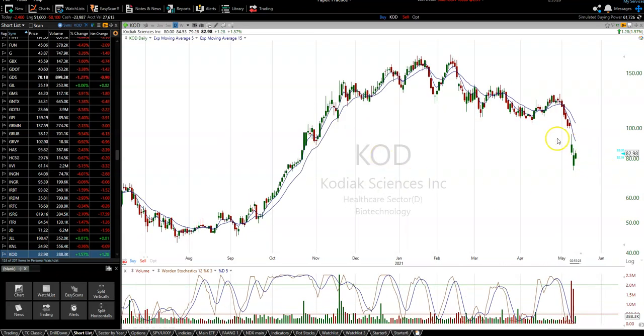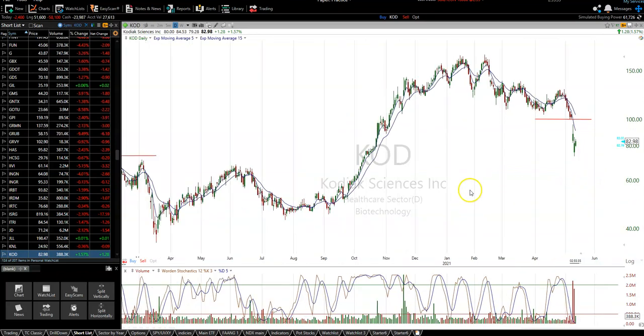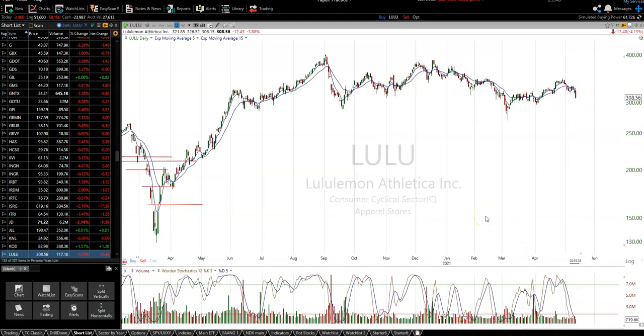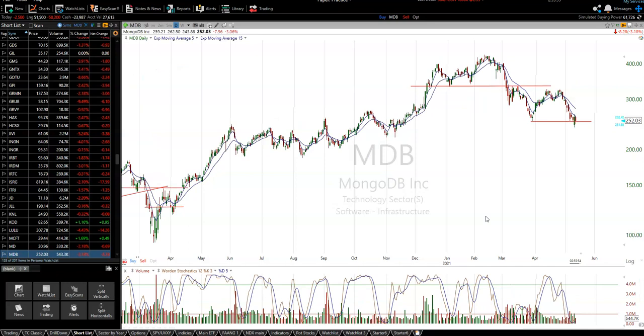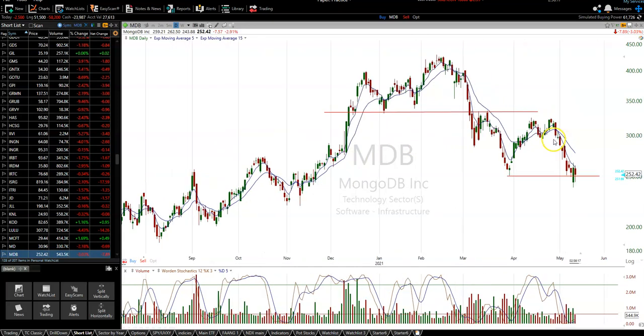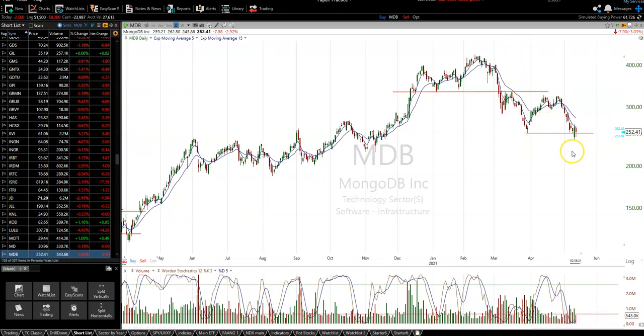This KOD, I missed this one too. I was looking at shorting this at 100. And the gap down could continue lower. MDB, this looks like a short. I have that on my list. The thing about this MDB, this can drop a long ways. It's already down 150 bucks, 170.